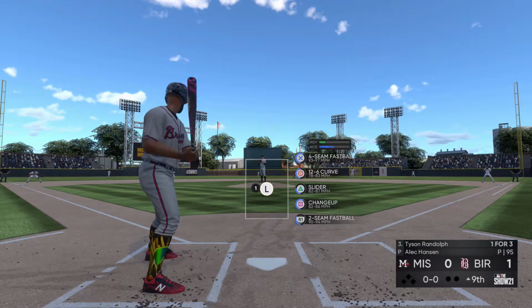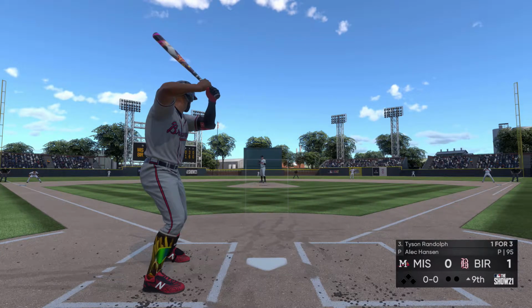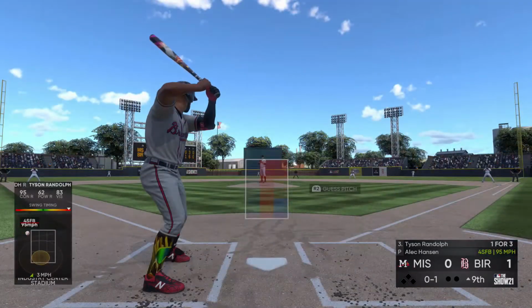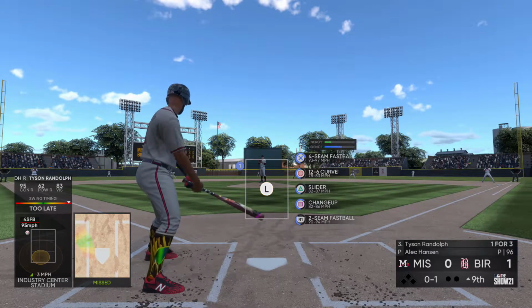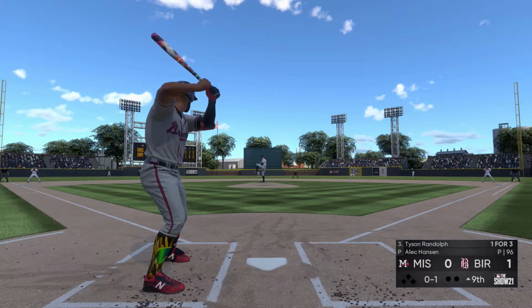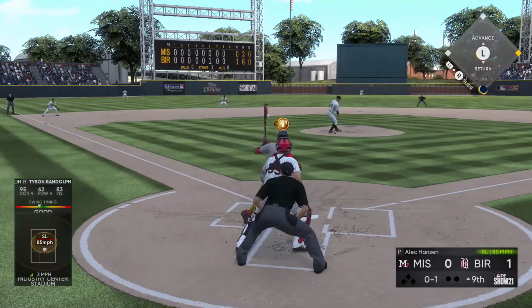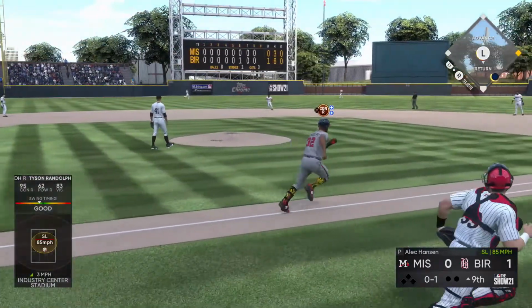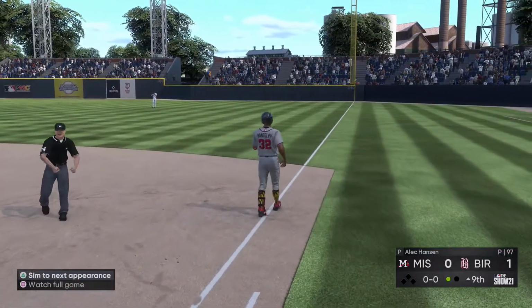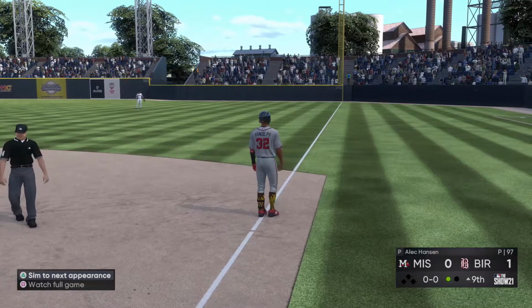All set to start the 9th in this one. And standing in is the DH, Tyson Randolph. Down by 1. I'm interested to see how they approach this as an offense, especially if they get someone on base early in the inning. Some teams, you know, they're going to try and manufacture that run, just trying to get that one run across. Others, they're going to look for 1 or 2 big swings to make it happen. Throw on to first for the out, and that is how the 9th inning gets underway.